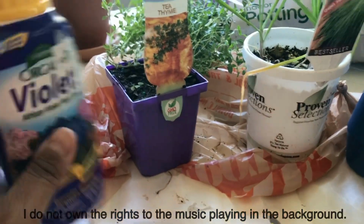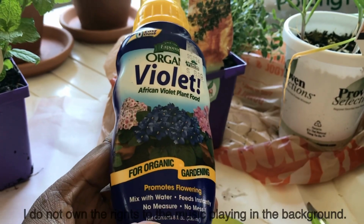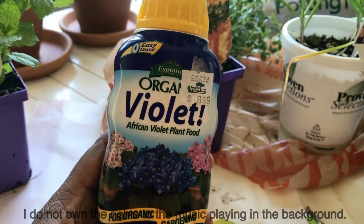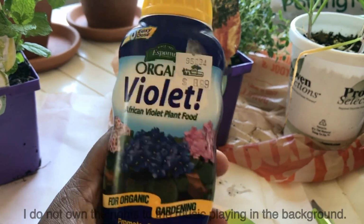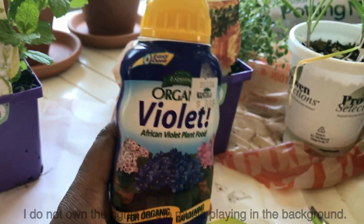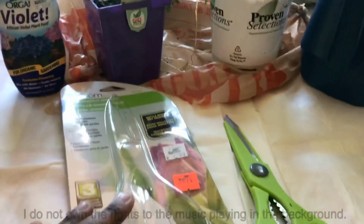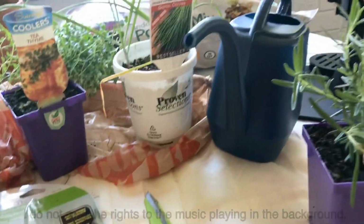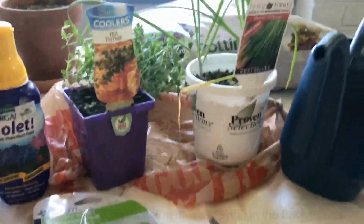We may hear things. Oh, and I also bought this for my African violet. This is what my boss has, so I'm gonna give it a try because her plants are growing beautifully, but she also has a good spot for them in the office. But anyway, that's what I got from English Garden. So let's repot.